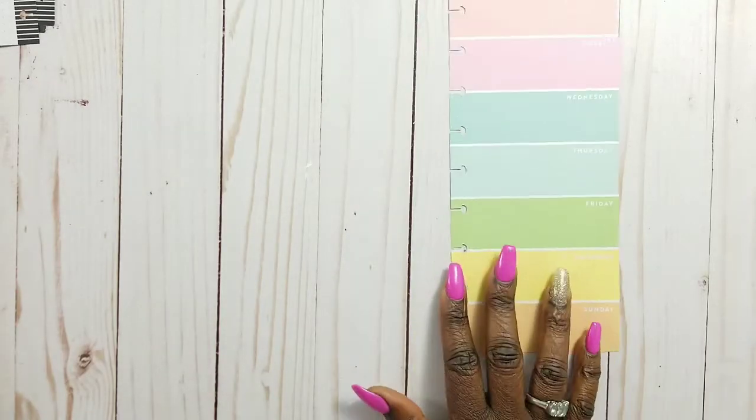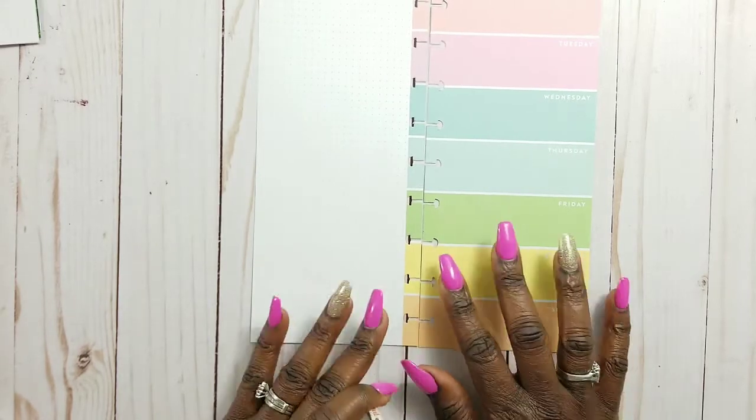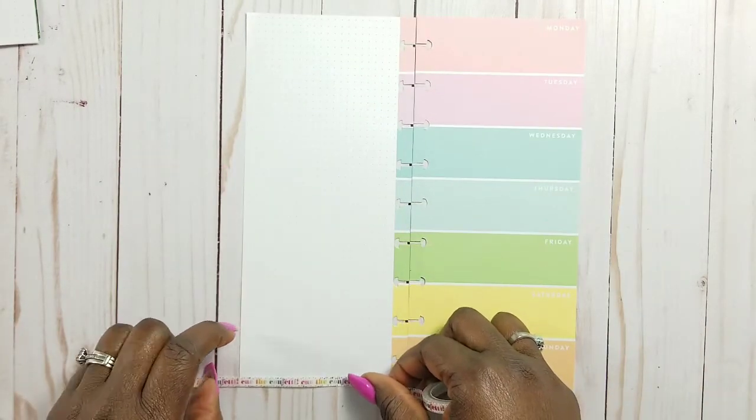So now I'm moving on to December the 9th through the 15th. And I absolutely love these multicolored half sheets pages. They're super cute to use.